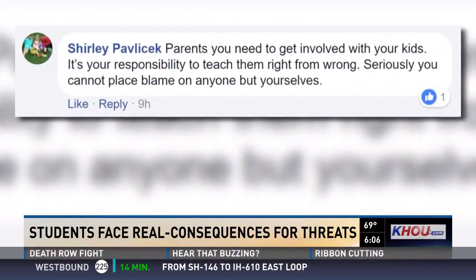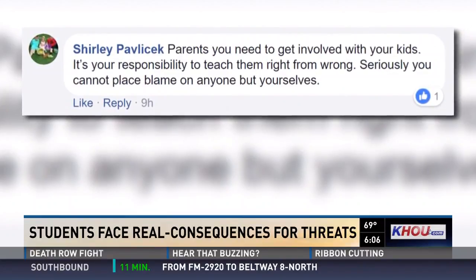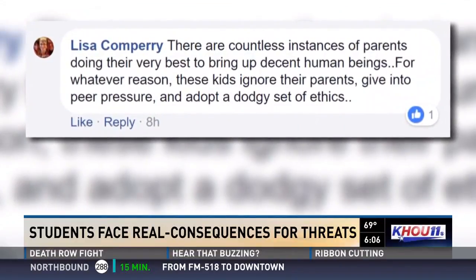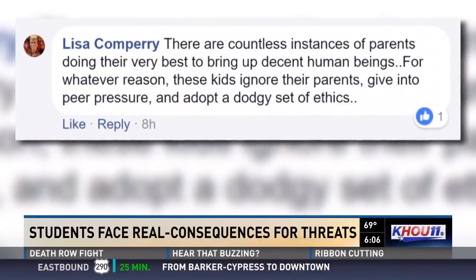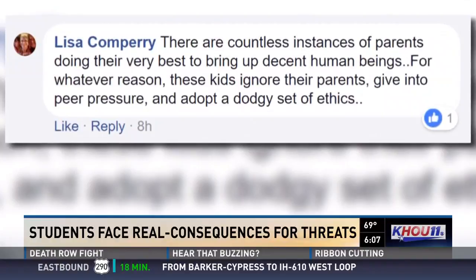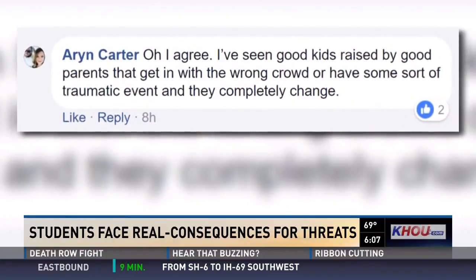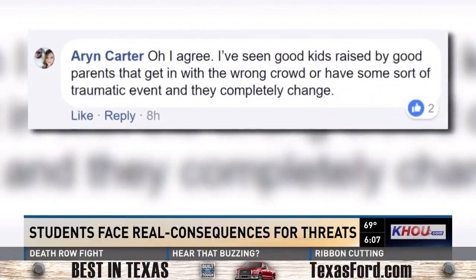Shirley's comment was directed right at parents, too. She says it's your responsibility to teach them right from wrong. Seriously, you cannot place blame on anyone but yourselves. Lisa, though, pointed out countless instances of parents doing their very best to bring up decent human beings. For whatever reason, these kids ignore their parents, give in to peer pressure, and adopt a dodgy set of ethics. Erin backed her up, writing that she's seen good kids raised by good parents that get in with the wrong crowd or have some sort of traumatic event, and they completely change.